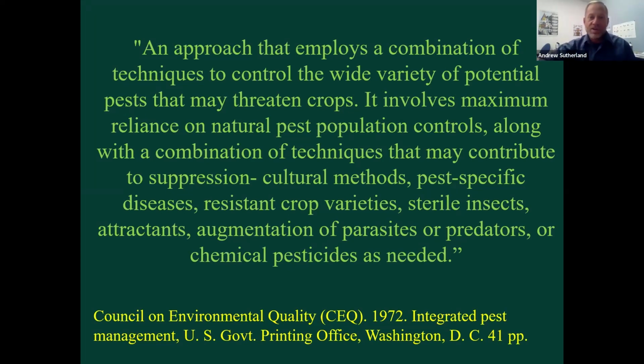along with a combination of techniques that may contribute to suppression: cultural methods, pest-specific diseases, resistant crops, sterile insects, attractants, augmentation of those parasites and predators that are out there, or chemical pesticides as needed. So IPM does include the use of pesticides as needed. That is still true today. So don't let anyone tell you that pesticides are not part of IPM.